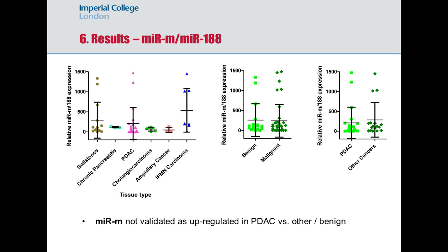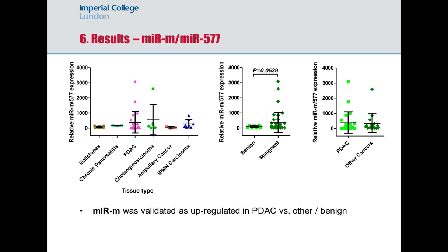Although the first analysis suggests that microRNA M was upregulated in PDAC, a further validation indicates that it wasn't upregulated, as you can see from the graph. However, when we use microRNA 577 as a normalizer, it validates the previous analysis, showing that microRNA M was actually upregulated in PDAC compared to benign samples.